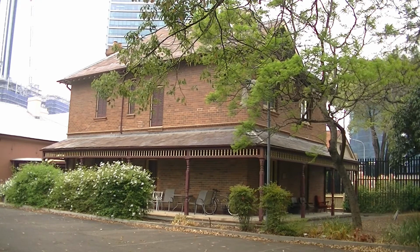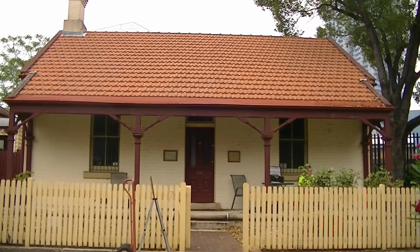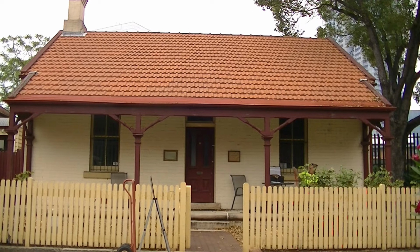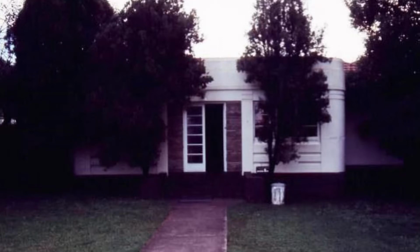This staff officer's house was built for the permanent officer. This staff sergeant's cottage was also built around 1898 to quarter the family of the permanent non-commissioned officer. In 1986 it was redeveloped to replace the circa 1935 officers.